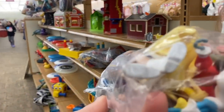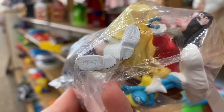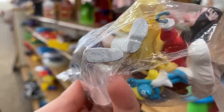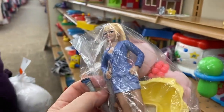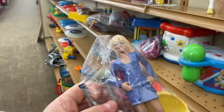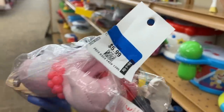I'll give you a hint. S G I. Really just S G. I don't know. Spice Girls. Oh. That's Baby Spice. Yeah. No way. I'm pretty sure. Yeah. That makes sense. I had something very similar, if not her. Wow. Yeah. Look at that, and it's $6.